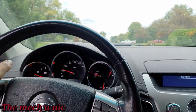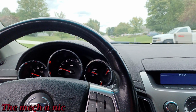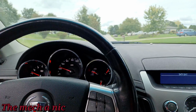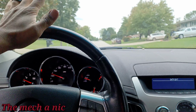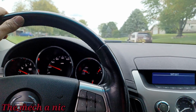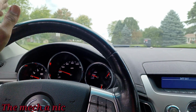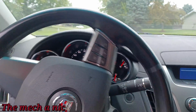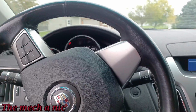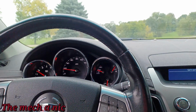So just a quick recap. We fixed the trunk. It now opens on the driver door button as well as the key fob. We fixed the headlights. They now work reliably. We fixed the oil pressure sensor that was reading very high, so now that's reading correctly. We fixed the misfires, I can tell you that much, because this thing is running super smooth, hasn't skipped a beat this whole time I've been driving around and letting it idle, as smooth as it can be.